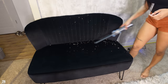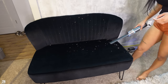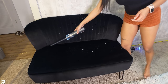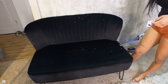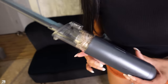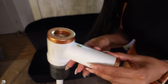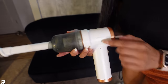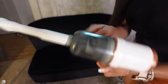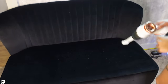Not too bad. That works pretty well. Glad they sent this to me for free. It's from Shein, it's the brand. Y'all, this is the other one that they sent me as well, same time, same brand. This one gets a little bit more of a deeper clean for dust and stuff like that. So as you can see, I'll be using this one all the time. So I'm gonna go in and get the rest of the little bitty particles up.